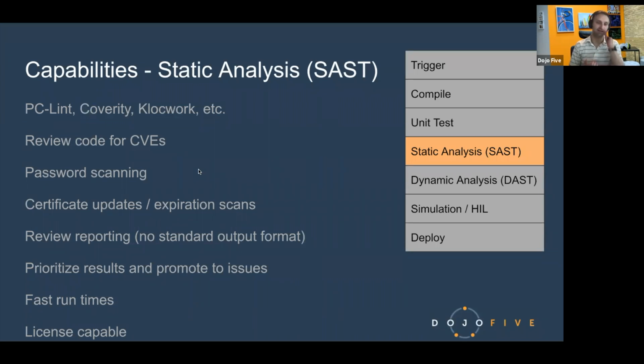Review reporting. I don't know of any standard output format for a lot of these tools. But again, what I don't want to do is dig through a giant blob of console output. What I'd rather do is see it presented to me with exceptions, and then largely just show me green check boxes if everything's working right. And I want to be able to dig in if I want to prove to myself it's working, but otherwise bring me the exceptions. Prioritizing results and promoting those to issues. An issue tracker is another nice type of feature here, as well as fast runtimes and license capable.